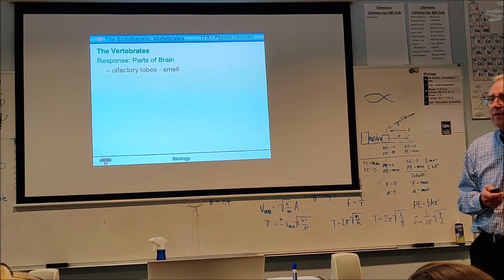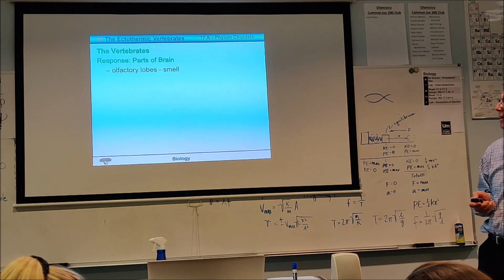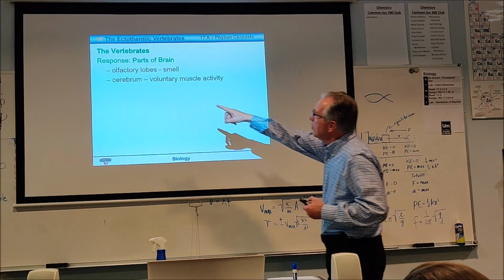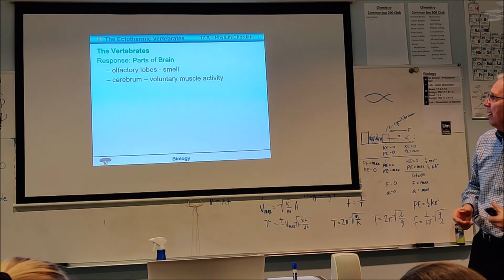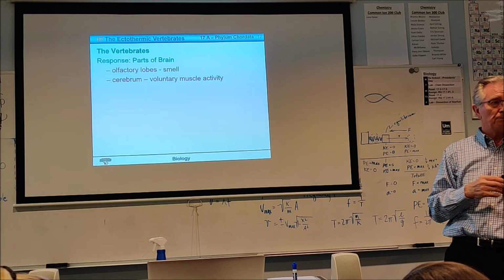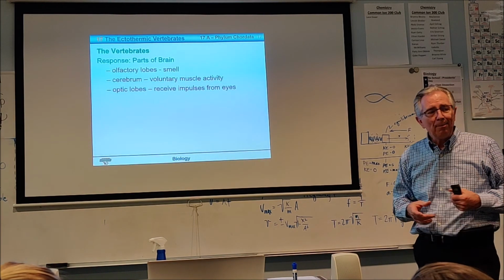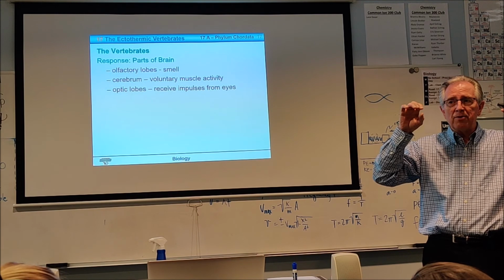Now, responses that these vertebrates have, different parts of the brain that we have. We have the olfactory lobes. Olfactory has to do with your nose, your sense of smell. Okay? Then you have a cerebrum. For us, that's the main part of our brain, our cerebrum. And it controls voluntary muscle activity. We can control our body, or like a bird controls its wings for flying or running on the ground. And then we have optic lobes. Those are the ones that process information coming from our eyes.